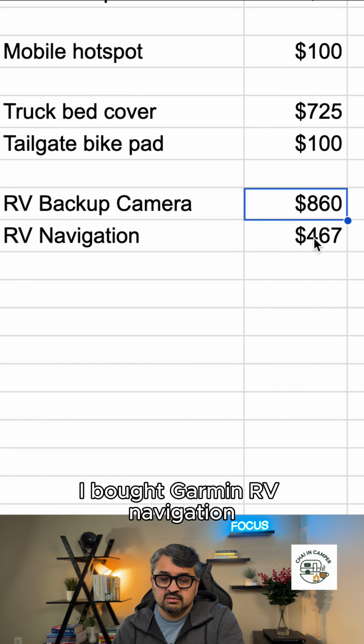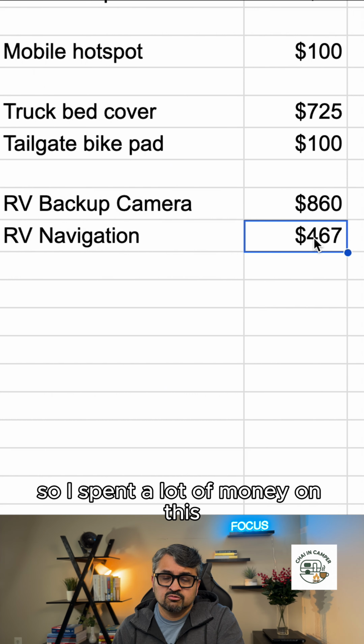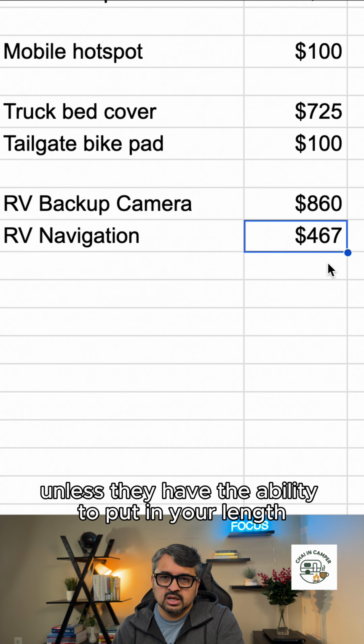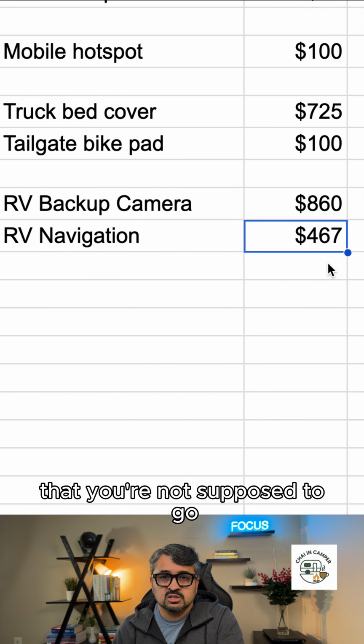I bought Garmin RV navigation, but it has a lot of other features, so I spent a lot of money on this, but it has come in extremely handy. You can't always depend on other navigation apps unless they have the ability to put in your length and your width and not take you into routes that you're not supposed to go.